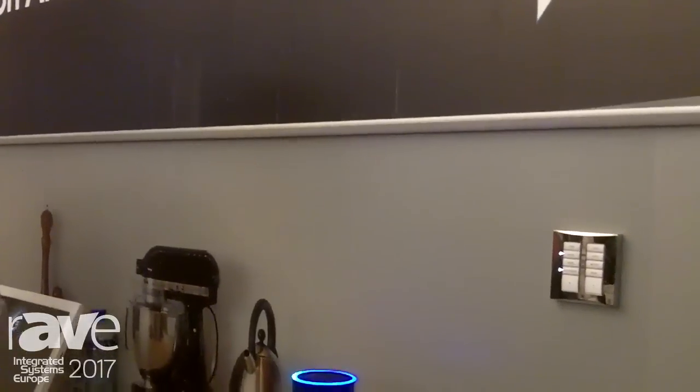Alexa, turn on the living room lights. Okay. Alexa, dim the living room lights by 50%. Okay. Alexa, turn off the living room lights. Okay. So that works great.